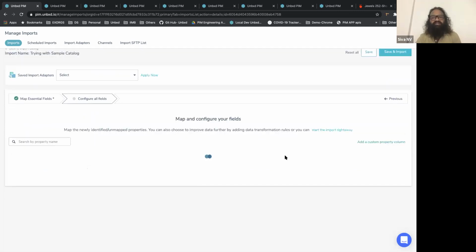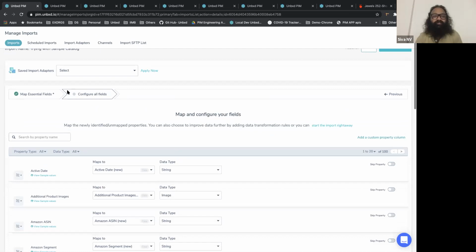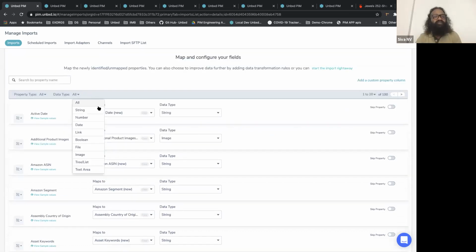And along with this, the system also should have the ability to handle different kinds of data types like string, numbers, dates, booleans. Like if the product condition or the product availability needs to be handled, like should the product be visible on the end BigCommerce store based on a specific flag, the product content should have the ability to deal with booleans.